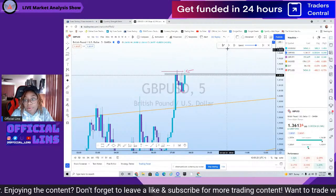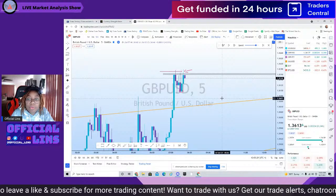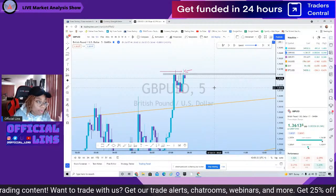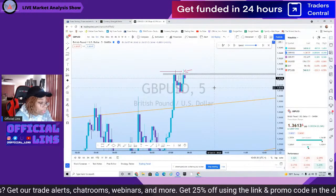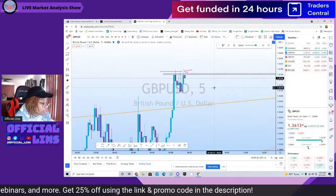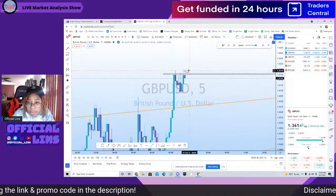So that's what I was looking for, right? As you can see, it did not close above the zone. So no impulse entries, no impulse buys. We always want to wait for confirmations. Those of you who are conservative traders, the more you wait for confirmations, the more you're going to stop losing so many trades. Okay, so I'm going to take this away.